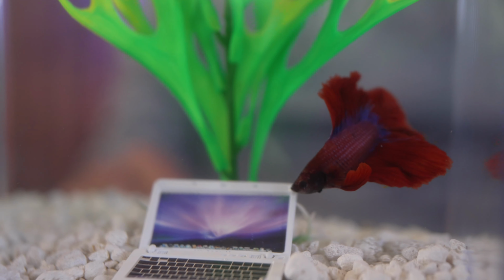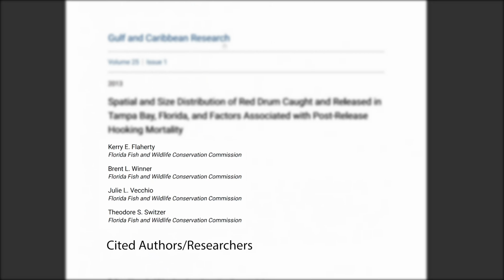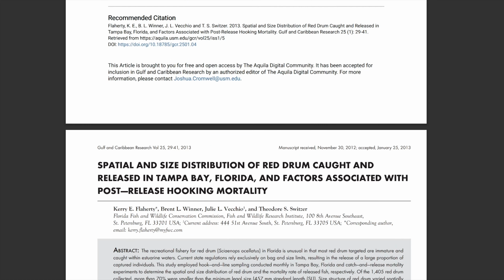Francois, can you pull that report up for me? All right, let's get into this report. Gulf and Caribbean Research, Volume 25. Looks like this came out around 2013. Spatial and size distribution of red drum caught and released in Tampa Bay, Florida. We're not going to look too much at the hooking factors. Basically, circle hooks kill less fish. You're going to throat hook and gut hook fewer fish if you're using circle hooks. J hooks tend to kill more fish.